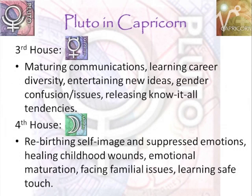When we look at it through the 3rd house, there has to be a maturation process with how we communicate, how we process information, how we give and take in the whole communication arena. I find Pluto in Cap through the third, there's a career diversity that you're having to learn. You can be stuck in one career, or you can be that jack of all trades, master of none.